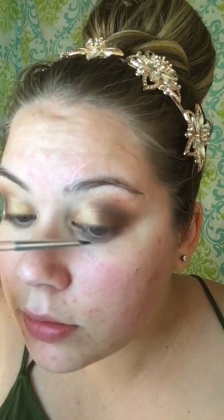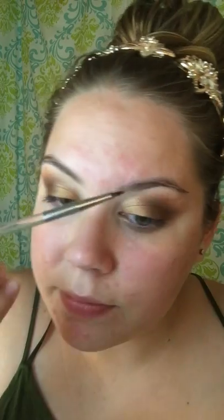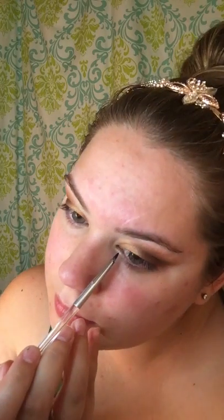Okay, and if you guys can see, this eye, the lashes look a lot thicker at the base and darker, and that's basically what lining the top waterline is for, is just to make the lashes look thicker. So I'm just gonna repeat the same thing on the other side. I accidentally touched my eyeball on that one.